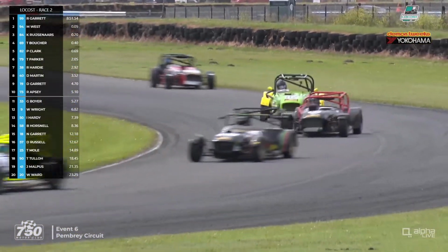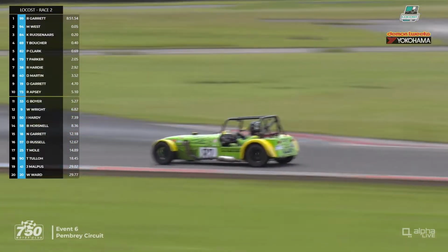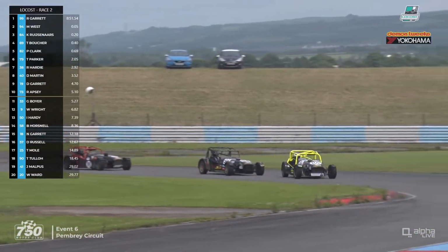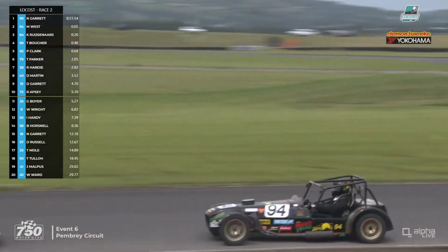But anyway, the leaders come through. They're all still there, are they? It's Todd Boucher still in here. There's Paul Clark in 62. There's Roussenard. He leads. Second West. Third is Garrett. Yeah, I think we might have lost Todd Boucher there.